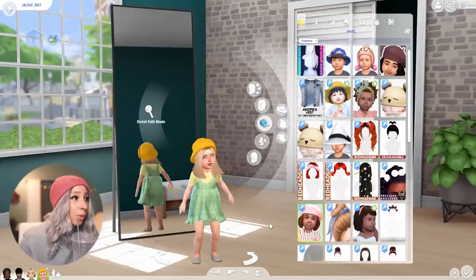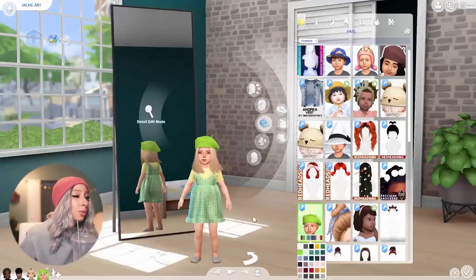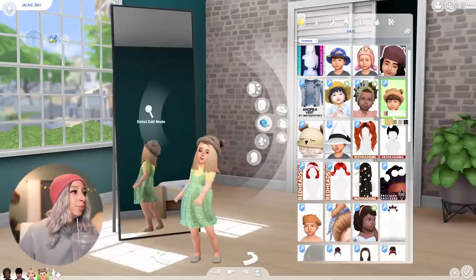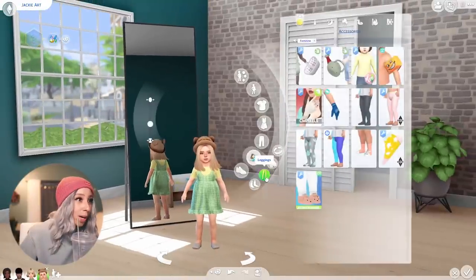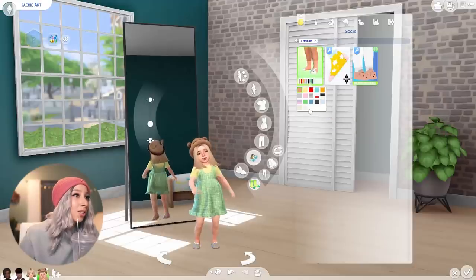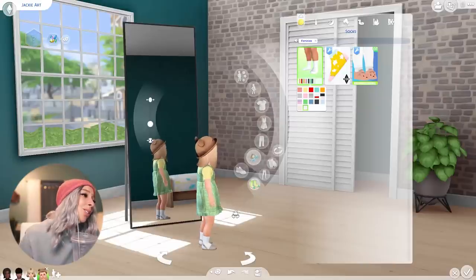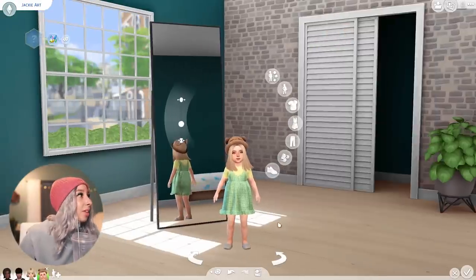Oh, the beret. Oh, that's cute. Oh my gosh, I love it in brown. That's so cute. All right, we're doing that. We're doing it, and we're doing it well, don't you guys think? Little socks with the sandals. Who wears socks with sandals though? Let's be real. She looks so cute. She looks like she's about to go in the garden. All right. I think that's good.